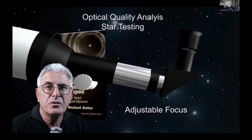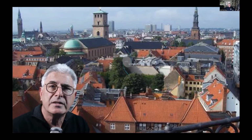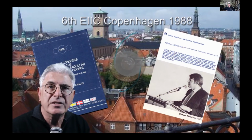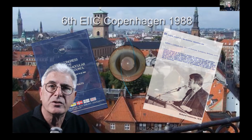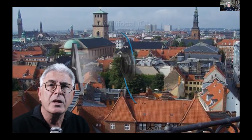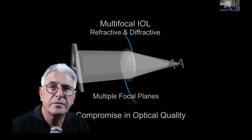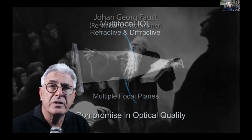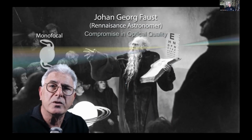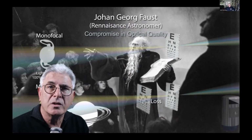Intraocular lenses, of course, do not have an adjustable focus, and I recall vividly the excitement at the ESCRS meeting in Copenhagen when the diffractive IOL was first presented as a solution to presbyopia following cataract surgery. I was one of the first surgeons to implant the 3M multifocal, but unfortunately the compromise in optical quality soon became apparent. With multifocals, the light energy is distributed to more than one focal plane, with a loss to higher orders, resulting in a Faustian bargain and compromise in optical quality.